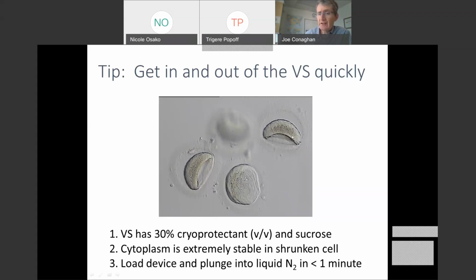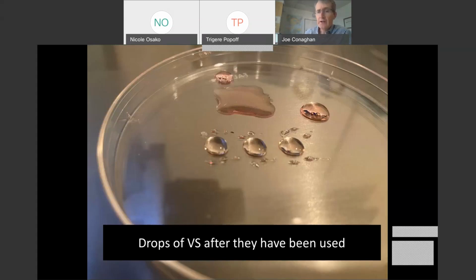When the cell is shrunken like this, the cytoplasm is remarkably stable, and you should load it onto your device and plunge it into your liquid nitrogen in perhaps 30 to 60 seconds from when you first went into the vitrification solution. So this last step always has to happen really quickly and efficiently, and you're not waiting for any re-expansion of these cells. As soon as they shrink down to their minimal size, you can move forward and get them into the liquid nitrogen. Now, here's a little dish that shows the dish after I finish.